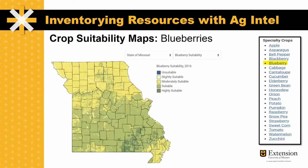Let's take a look at blueberries. We can start with the map of Missouri. You can see that Missouri ranges in suitability for blueberries from slightly suitable to highly suitable. But let's zoom in a little bit more.